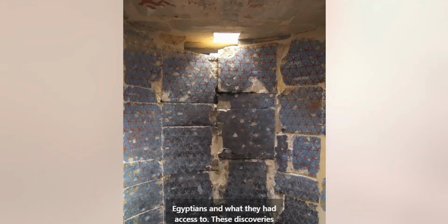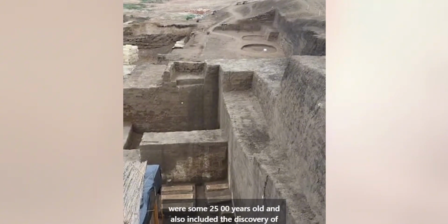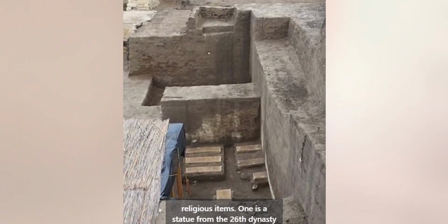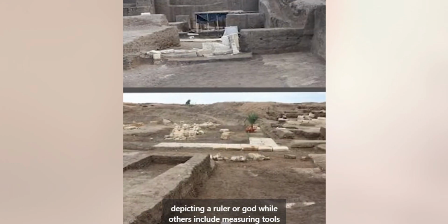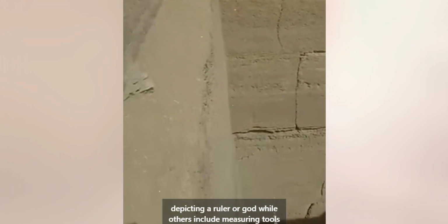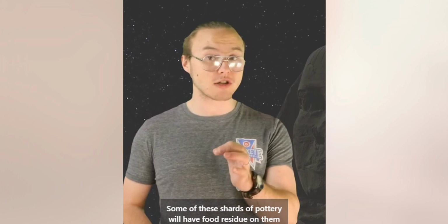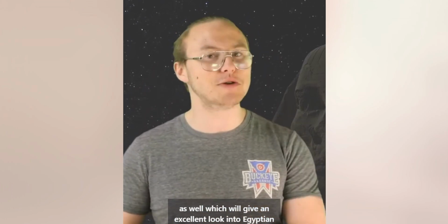they had access to. These discoveries were some 2,500 years old and also included the discovery of several storage rooms alongside numerous artifacts and religious items. One is a statue from the 26th dynasty depicting a ruler or god, while others include measuring tools and numerous pieces of religious and everyday pottery. Some of these shards of pottery will have food residue on them as well, which will give an excellent look into Egyptian diets and religious practices.